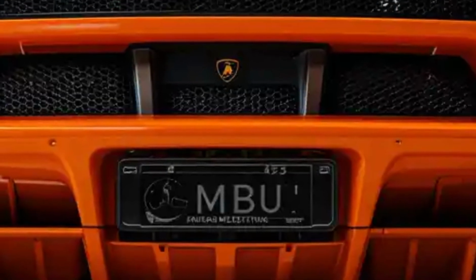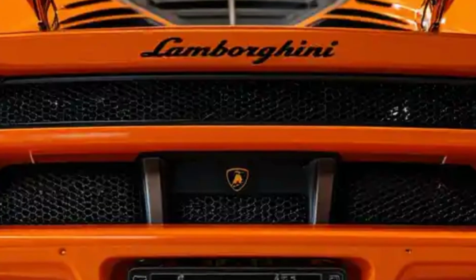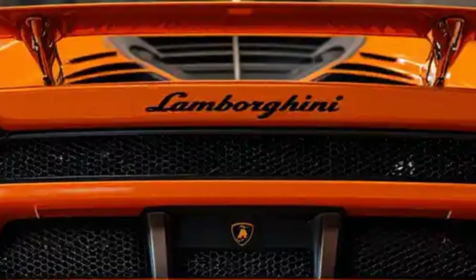It's raw, high-pitched, and thrilling. Despite all the hybrid enhancements, this is still very much a Lamborghini at heart. The exhaust note alone is enough to raise your pulse.